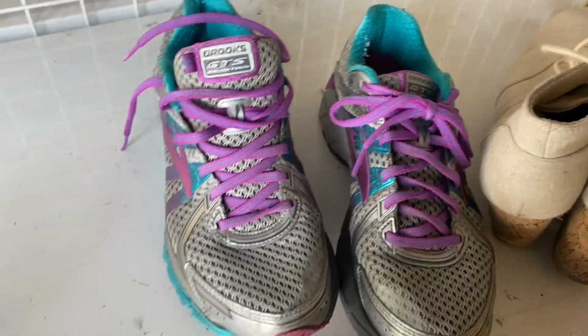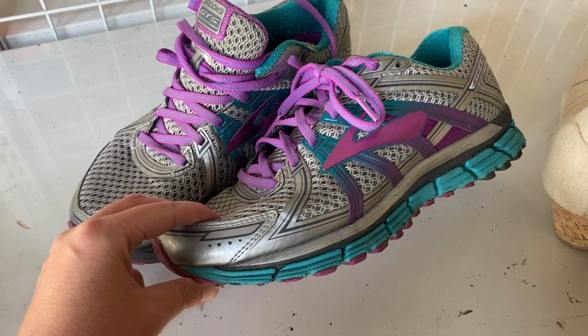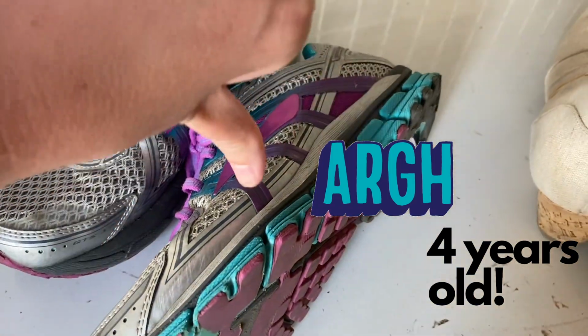So it looks like they have a lot of Brooks shoes here, but what's important to know is looking at the version number. So this is an older shoe. No dice.